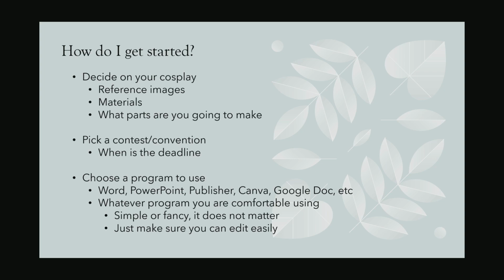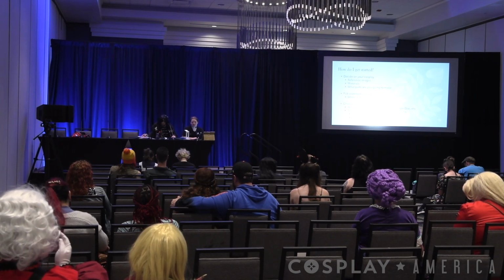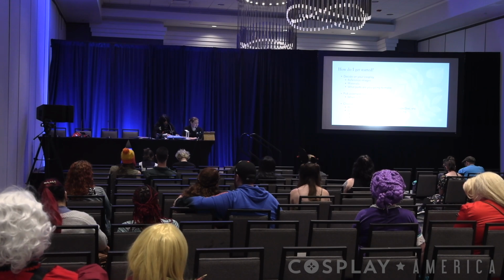But how to get started and decide on your cosplay. That's the number one thing of how you're going to get started. Once you decide on what cosplay you want to make, however you decide that, you're going to want your reference images, materials, and to decide on what parts you're going to make of the costume. Every costume is going to be different, depending on what your time limit is, and everyone decides on how to make costumes differently. So however that works for you, that's how you'll start.